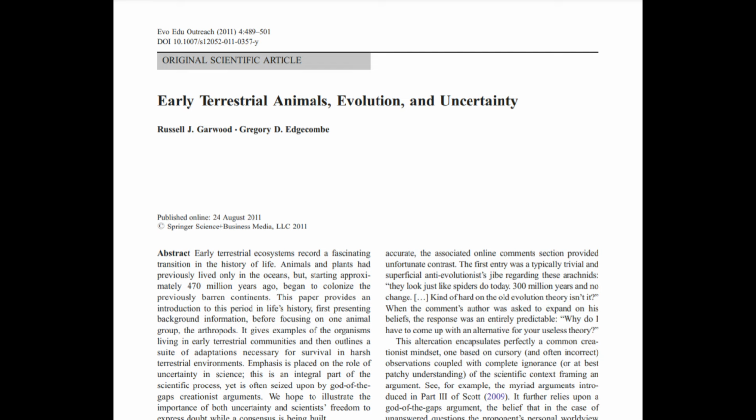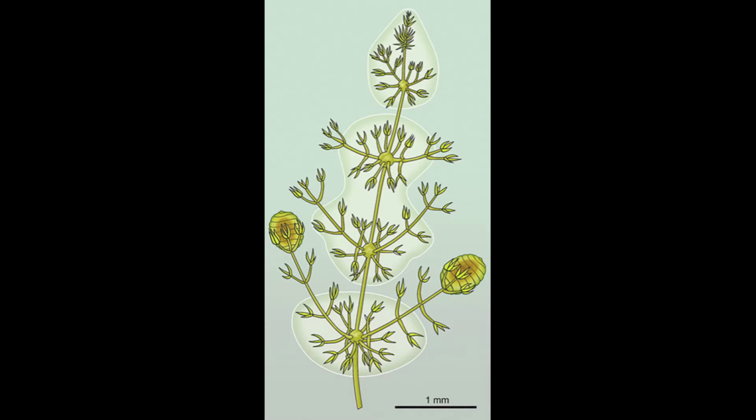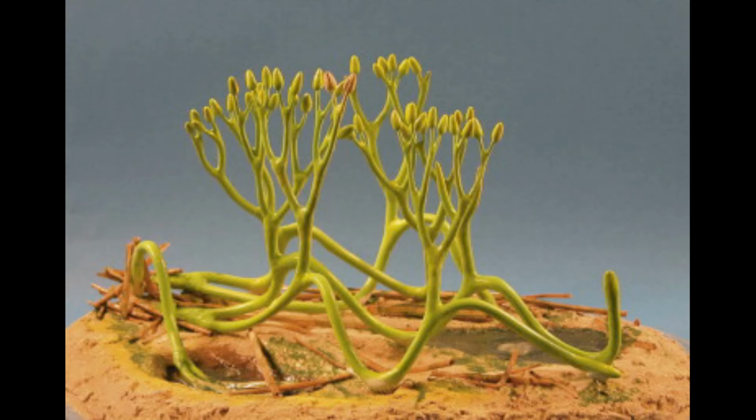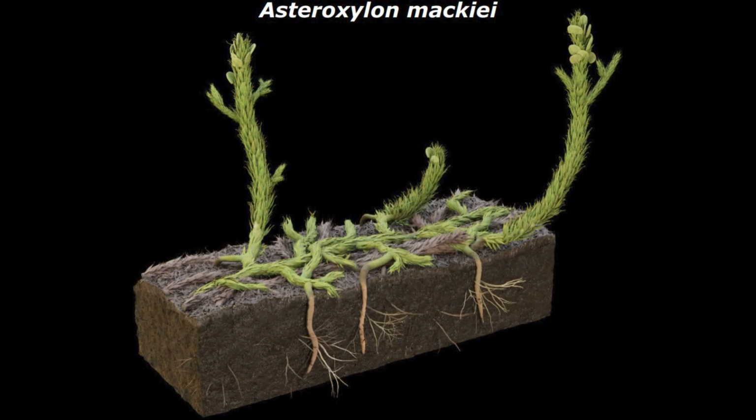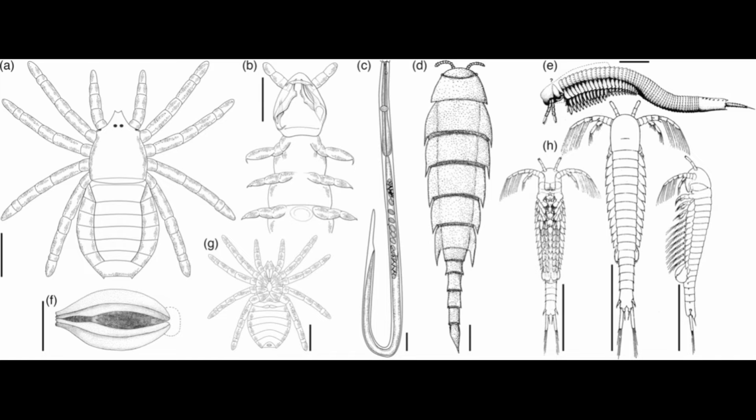According to one paper, quote, these translucent rocks were formed in a hydrothermal hot spring setting in which silica-rich water inundated and silicified nearby vegetation, including a number of the animals, all arthropods, creating a near-perfect record of this early terrestrial ecosystem, close quote. The community contains charophyte algae like Palaeonitella, early vascular plants like Aglaophyton and Asteroxylon, fungi of various clades, and, as said earlier, arthropods.